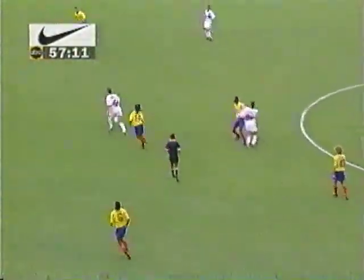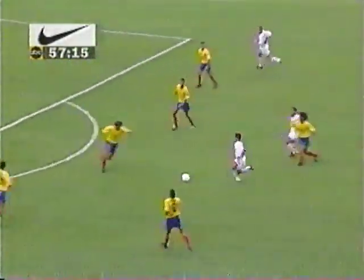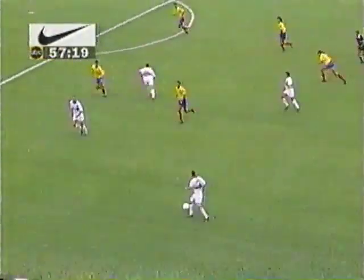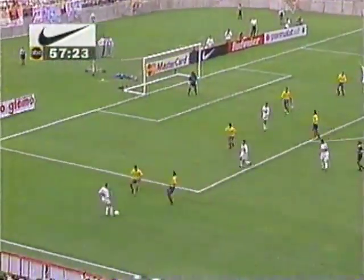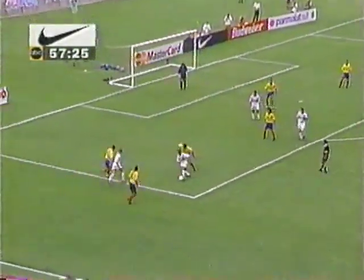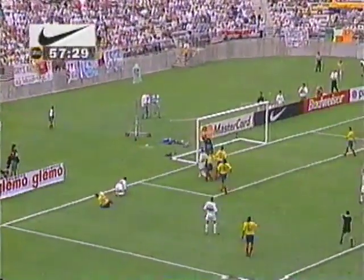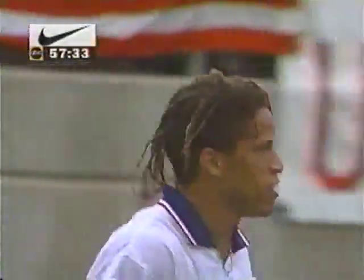Reyna, nice touch to Dooley. Jones will take it. To Reyna, cleared out. Good defensive play, but Jones is able to get it back to John Harkes. He's got Wynalda in front of him. And Wynalda will pick it up here to Cobi Jones in the area. Jones trying to get around the corner and sent across the end line. Goal kick. They're going to give it a goal kick.